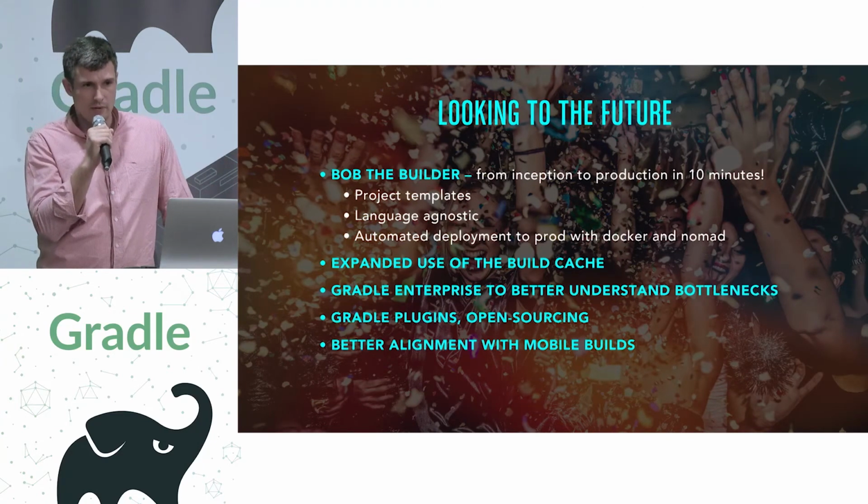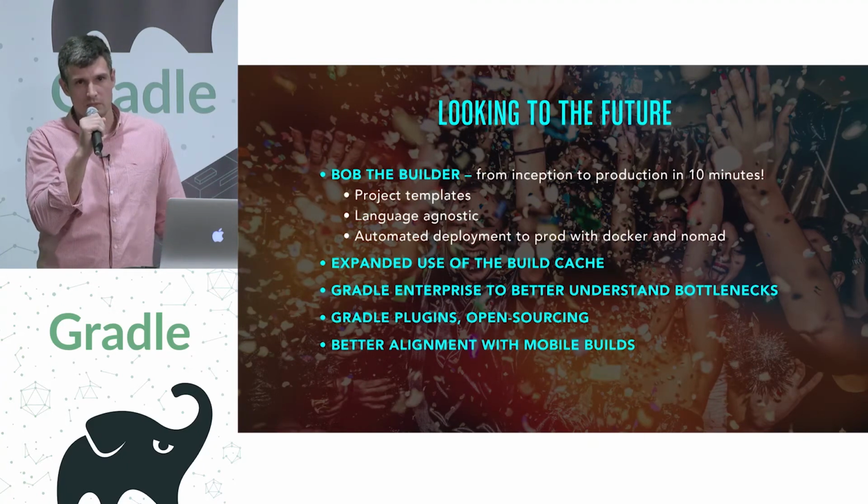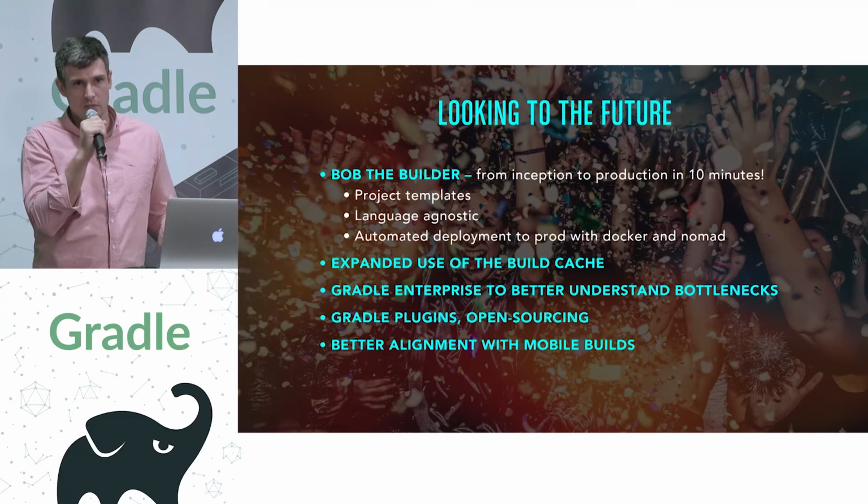Plus, right now we have ideas of open sourcing some of our plugins. We just need to split the Pandora parent plugin from its configuration, because right now it's baked in, and probably then we can open source it.